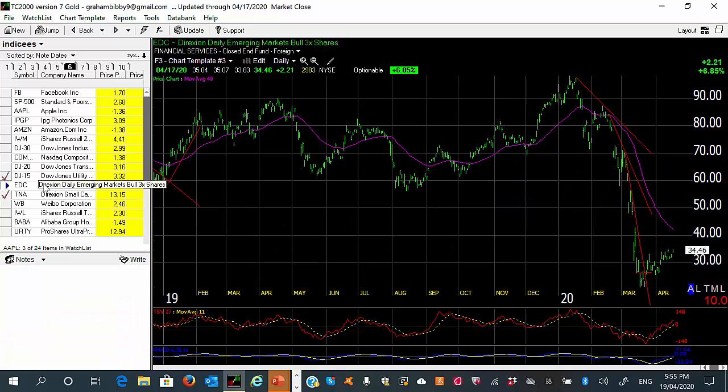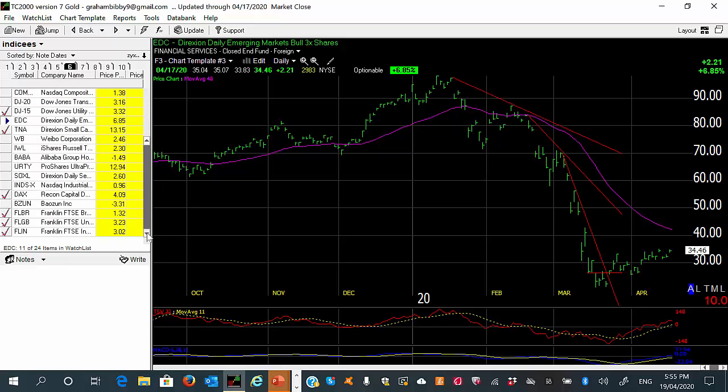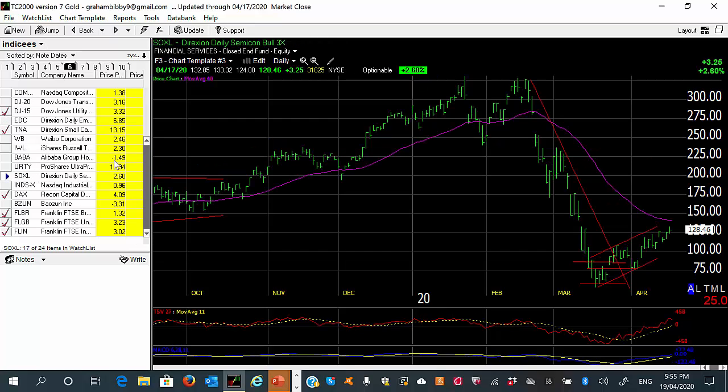Nasdaq's looking good. This is the emerging markets 3 times leverage fund. We want to zoom in here. We really need it to move up above here, but there's a lot of upside potential here, a lot of upside potential. If we go down a bit further, I want to show you, this is indices, so it's not in there, but semiconductors, let's say.